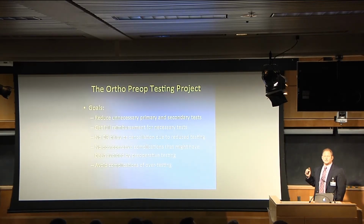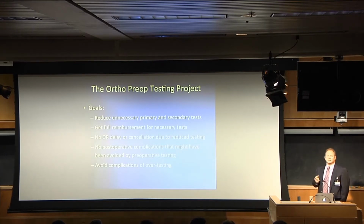I should emphasize, this is for elective orthopedic surgery. And so this doesn't necessarily apply to all of our patients here. But it applies to the vast majority of orthopedic patients that we operate on at this hospital. We're going to try to make sure that we are getting these tests done early enough so they don't fall within that 72-hour global window, so we actually get paid for ordering them. So first we want to minimize the number, but if we have to get them, we're going to try to shift those up and make sure we get them early enough so that the hospital is reimbursed for them.